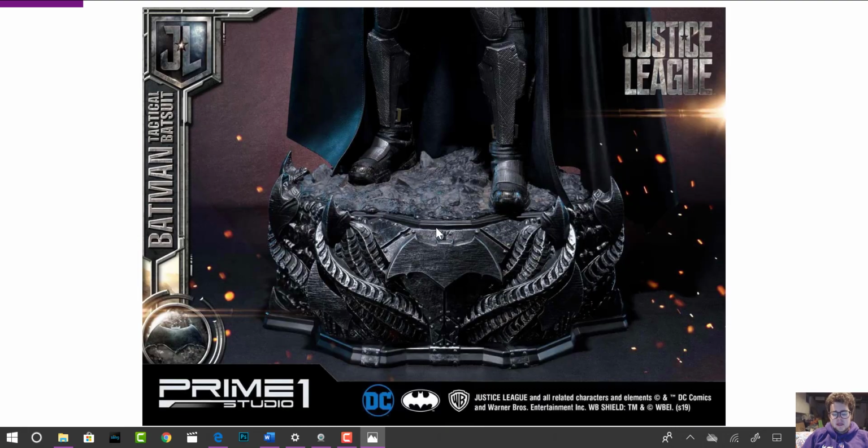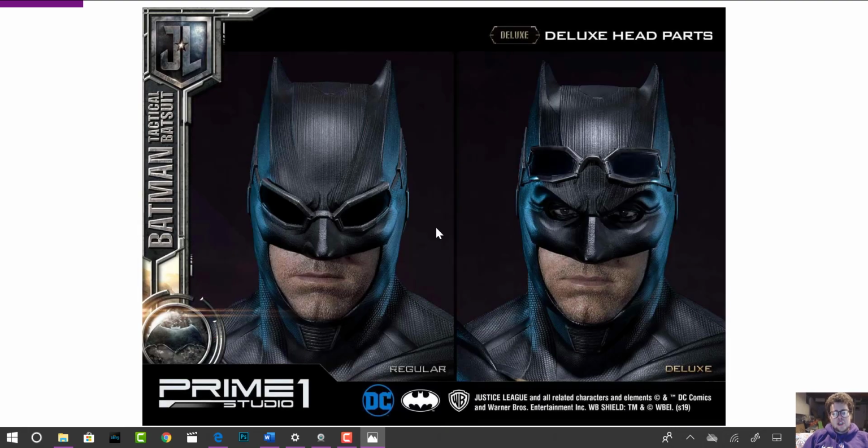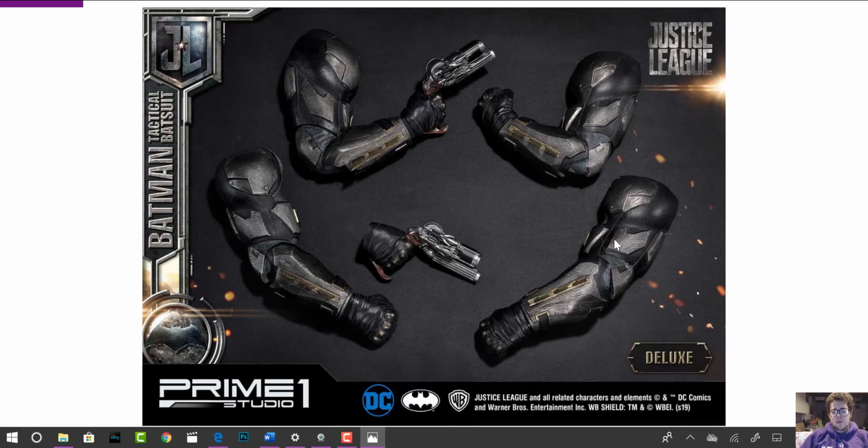Here's a look at the base. Here's a look at the swap out heads. Of course, the deluxe comes with two different heads or portraits, the regular and the deluxe. This is going to be the swap out arms. With the deluxe, you get an arm holding the grapple gun going up. You get a hand going down. Again, I would imagine that just swaps out.